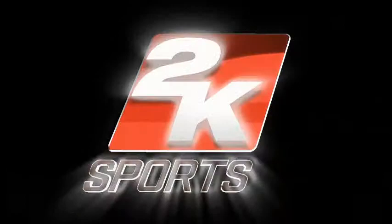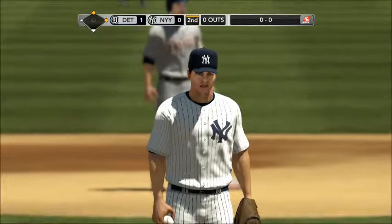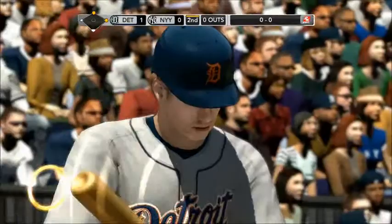A perfect situational hitting. This is exactly the time you want to go the other way. And what we're talking about is taking the ball where it's pitched. It's outside, go the other way. Kell in the box.